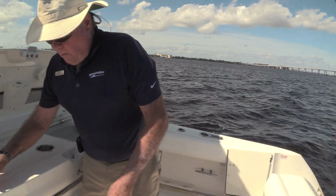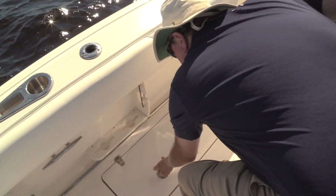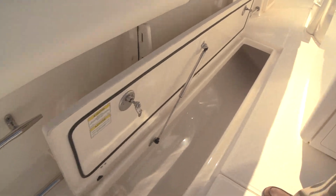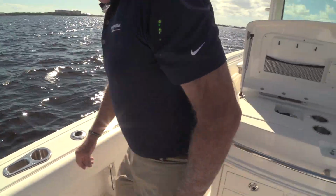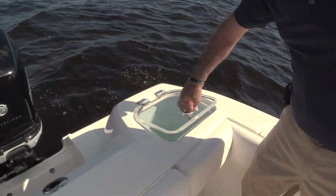Fantastic boat. Then I want to show you over here, we've got a built-in fish box. And these can be aerated or fresh water put in there, ice put in there, however you want to keep your catch. Rear corner, another bait well.